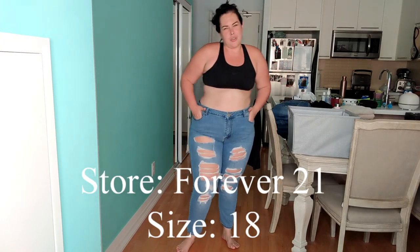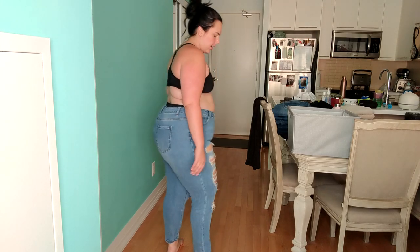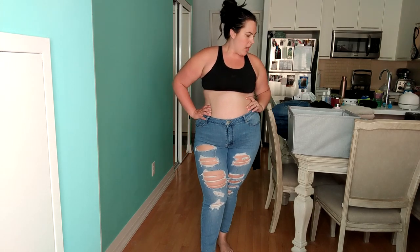So I really like these, true to size, two pockets with a little coin, two back pockets, a little squat test. They are mid to high rise. They didn't go down. They have a lot of distressing, which I thought was kind of cute in a light wash, and then nothing on the back. I really like these. Actually, Forever 21 has some really nice jeans for a reasonable price. Every once in a while, they'll do $20 denims, which is really cheap for denim. That's what I got these on. I think it was buy one, get one for $20 or something. So I got these, which I really love, but give me 30 seconds.